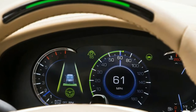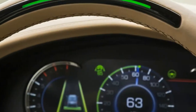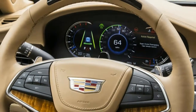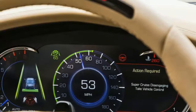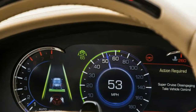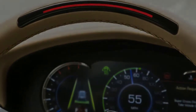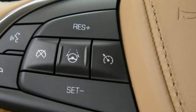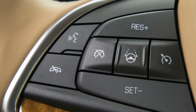First, let's dispense with the details and disclaimers. Super Cruise is standard on the 2018 CT6 Platinum and a $5,000 option on other trim levels. Because Super Cruise is supported by OnStar, an OnStar operator will call to find out if first responders need to be sent in a worst-case scenario. A 3-year OnStar Super Cruise package is included with the system.